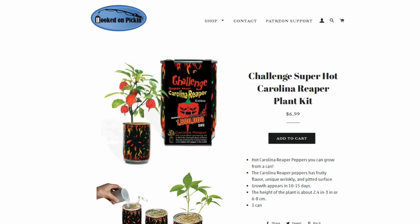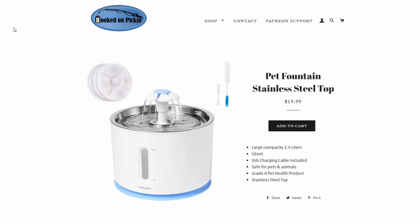Then we have the Challenge Super Hot Carolina Reaper Plant Kit, $6.99. You get this little can, and it has everything included to be able to grow your own Carolina Reaper pepper. I think in 2012 it was voted the hottest pepper in the world. So this would be a really fun gift to give someone who just likes spicy stuff. They can take their shot at a green thumb and see if they can grow their own peppers. $6.99 per can.